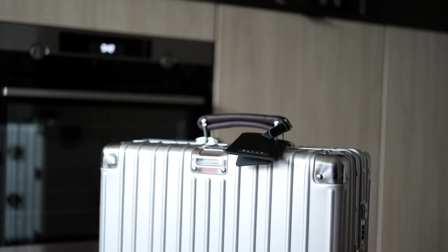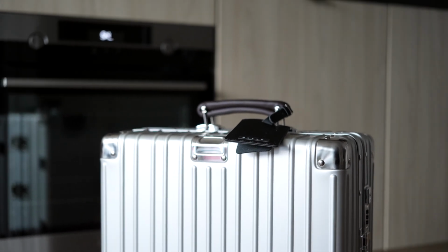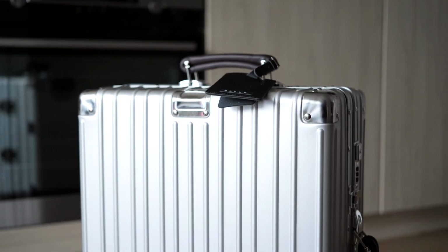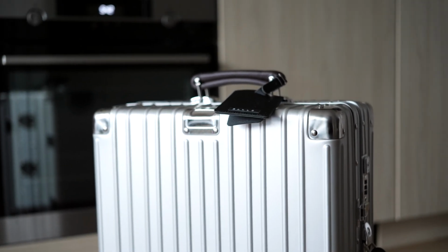So like I said, if you are looking for a nice affordable alternative to the Remova, specifically the classic cabin option, the all aluminum frame, this is a nice option for you guys. So definitely check this out if you're interested.